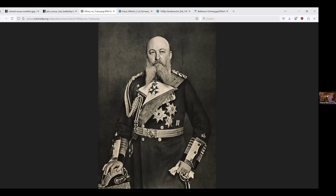And when you have the 1912 Act, its final number was to be 41 battleships, 58 cruisers, 18 being the large, or you could call them the heavy cruisers, just so that we are able to distinguish them better. About 150 destroyers and 72 submarines. So it's a pretty bold plan.